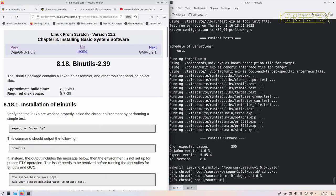So you can see now binutils, the time has increased from one SBU to eight times that, and that's because, well, A, as I said before, there's more being built in the package, and B, we've got tests to run, so that's why it's exploded the time from the original installation. So let's start by extracting it.